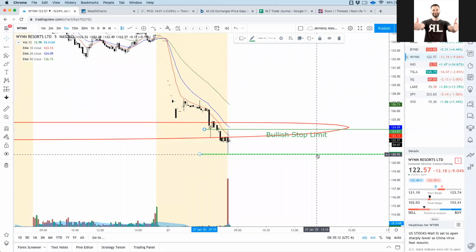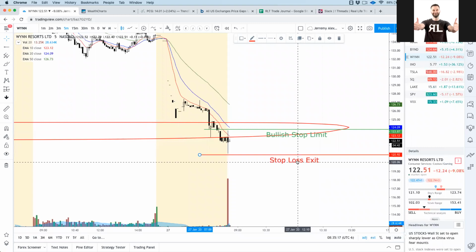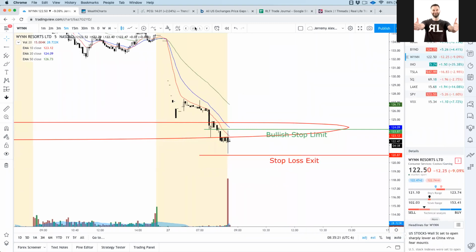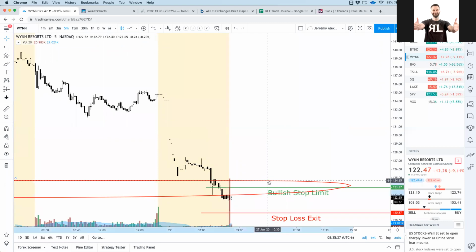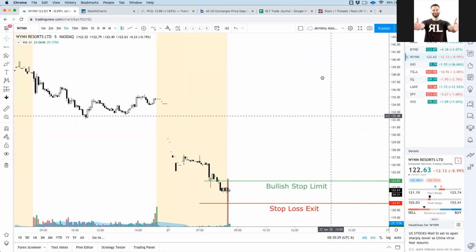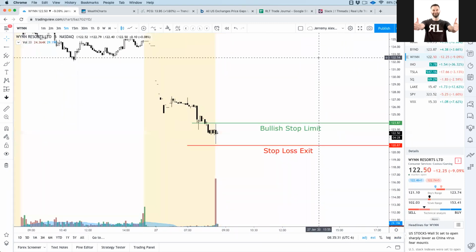123.87 by 122, 121. So I could do 120.87. That'd be a $3 stop loss. So this is a possibility. Not in it yet. Again, I'll let you all know when we get into a trade. You'll be very, very confident that you know exactly why and what we're getting in on.